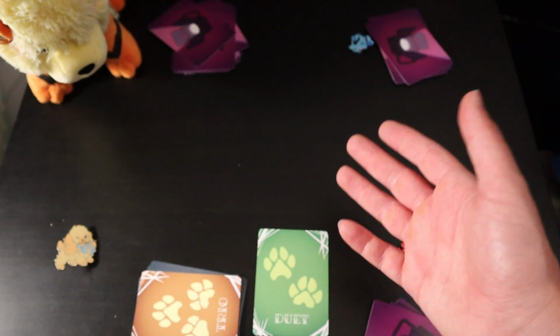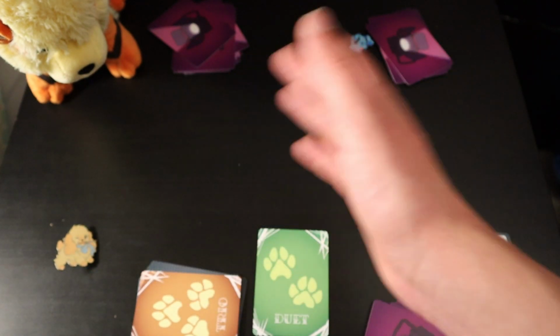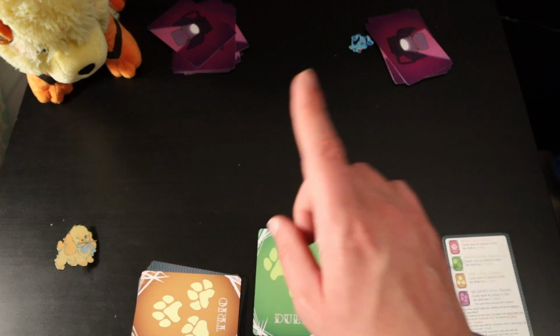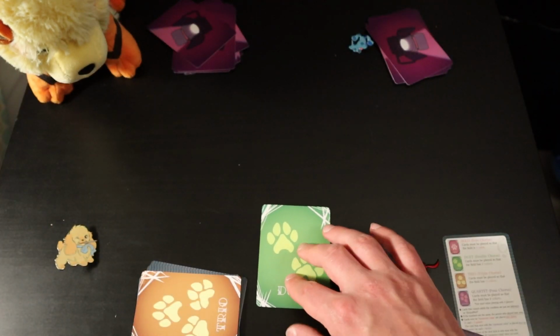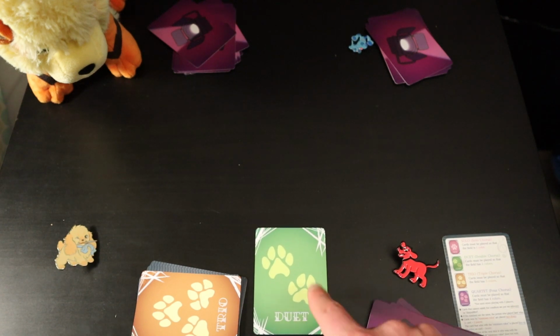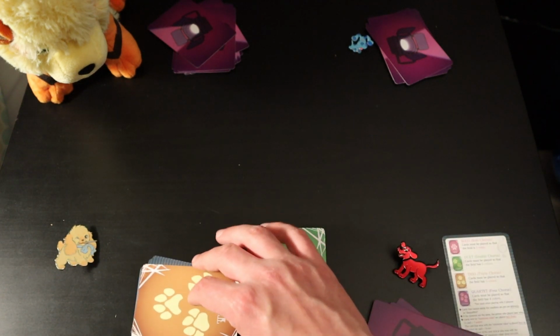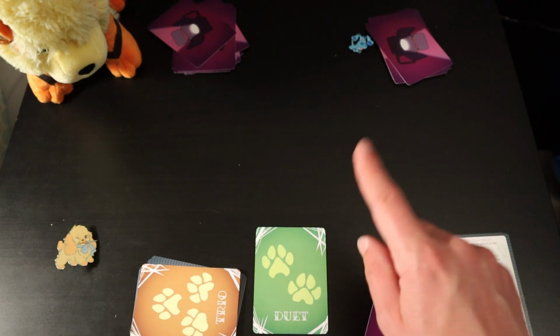And Vivo is a must-not-follow-ish game. It runs on the spectrum of must-follow to must-not-follow in a really interesting way. And what dictates that is the song card. So as you can see here, we have duet as our first song. The number of paw prints on the card, because you have solo, duet, trio, and quartet, is the number of suits that must be in the trick.